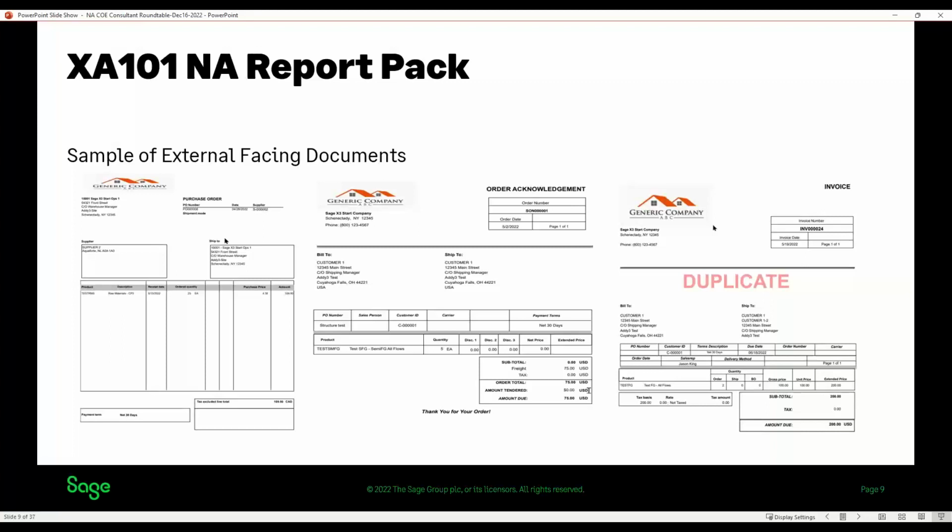This particular slide I chose because it illustrates some of the change on external facing documents. I've just chosen 3 of them. Of course, there are others, but generally you can see a new look and feel to the external facing reports, including logos and a cleaned up look, the logo coming from the company setup. And just to highlight some of the changes here, I chose the purchase order on the left, order acknowledgement in the middle, and the sales invoice on the right.